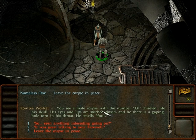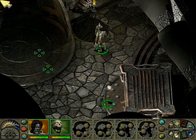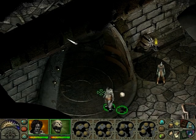You see a male corpse with the number 331 chiseled into his skull. His eyes and lips are stitched closed, and there is a gaping hole torn in his throat. He smells foul. Well, we'll leave him alone.